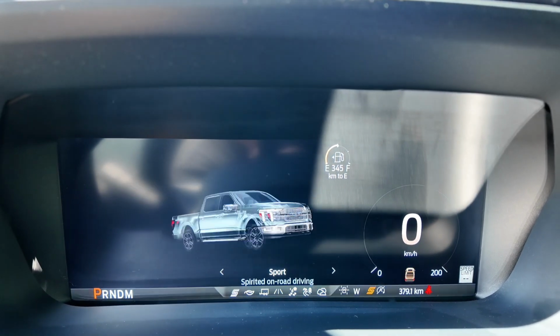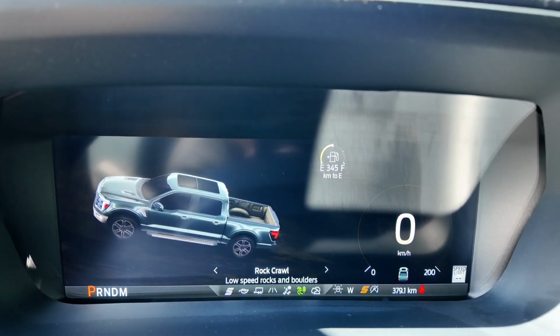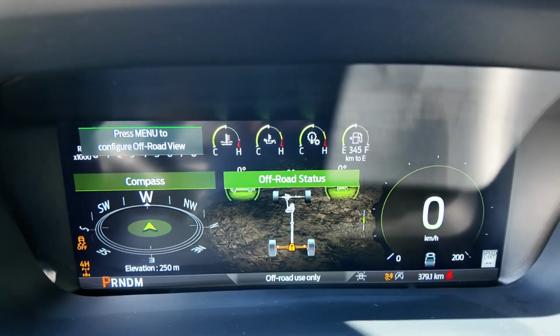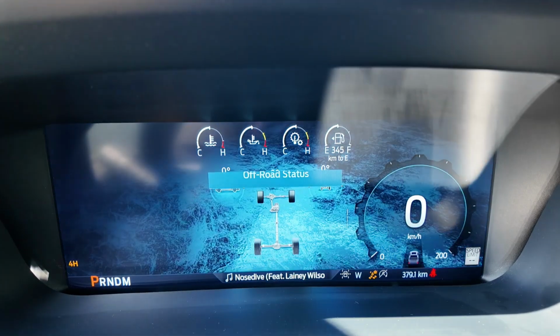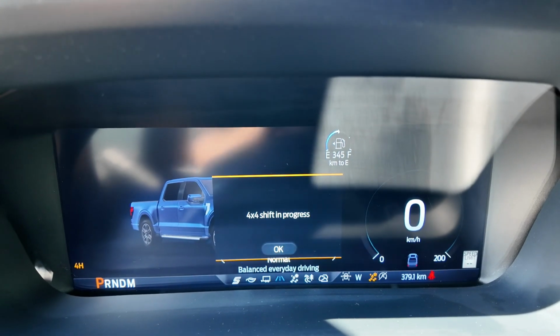And then if you come over to rock crawl mode, you need to go neutral, but that's more of a beige, deserty style. This is more of a green, foresty off-road kind of color. The off-road, very, very nice little display there. And then you have your slippery, which is ice. It shows ice underneath the vehicle like that. So very, very nice little features there that go a long way as well.